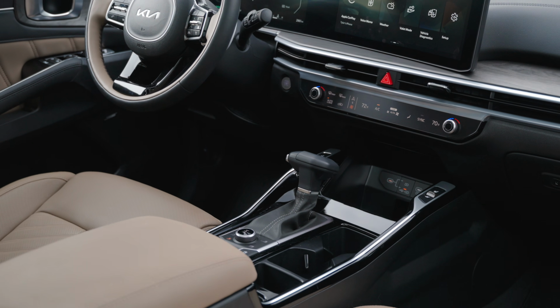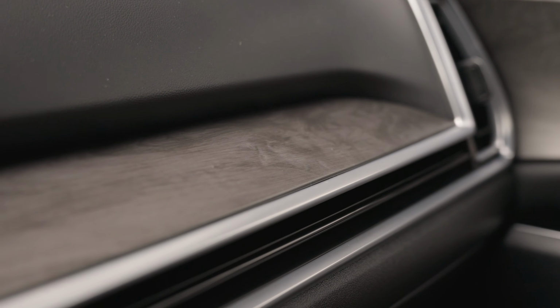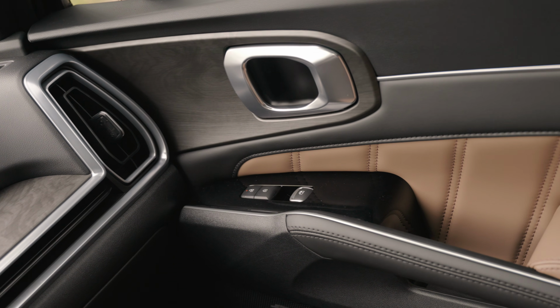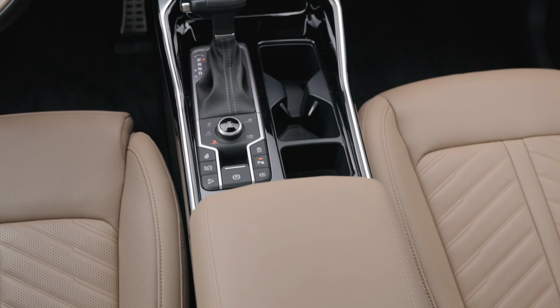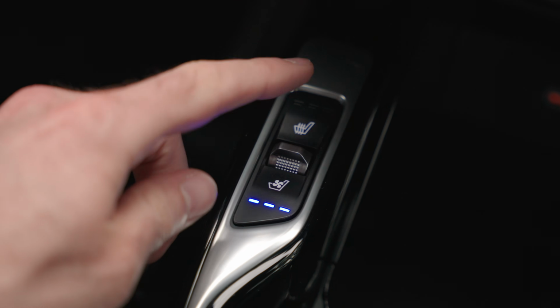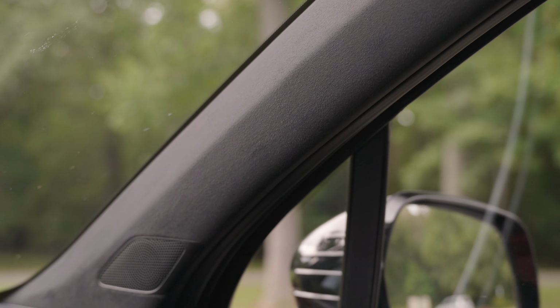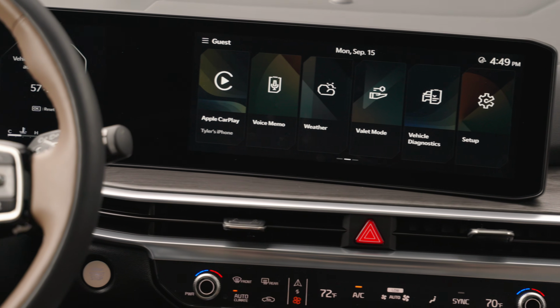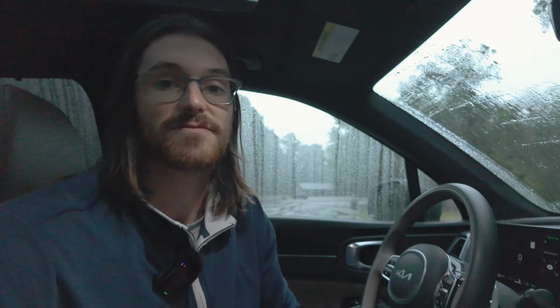Moving up front, you have really genuine looking fake wood placed on the dashboard and the door cards. You have nice leather trim on the higher grades. You have solid build quality, some nice switches for your heated and ventilated seats. I like the accenting. I'm digging the suede headliner of the SX Prestige. Admittedly, I'm not a huge fan of the single panel infotainment digital gauge cluster design. It causes some parts of the cluster to be blocked by the steering wheel. But I will admit this cabin looks fresh and it feels more expensive than it really is.